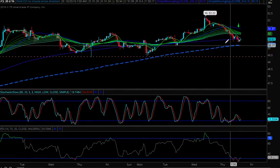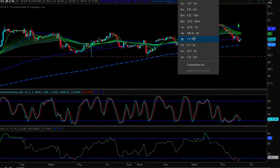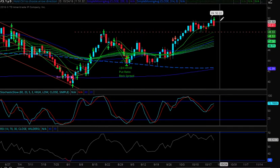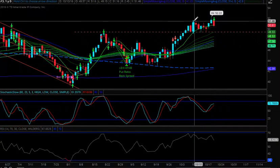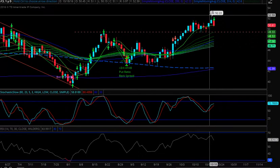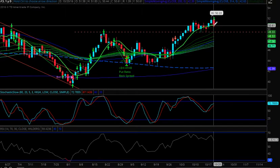Oil, I rolled into the December contract. I'm still core short there. I'm out of the money. But I like the fact that we traded above, call it 51 3/4, made a new high, and you couldn't keep it up there. So that shows me that the bulls are tired.